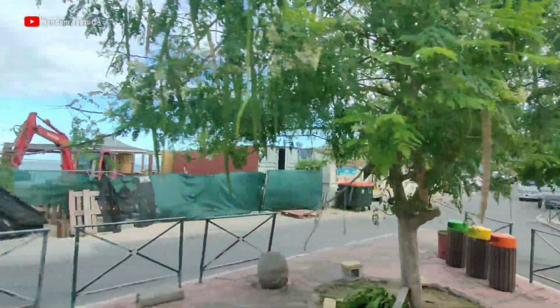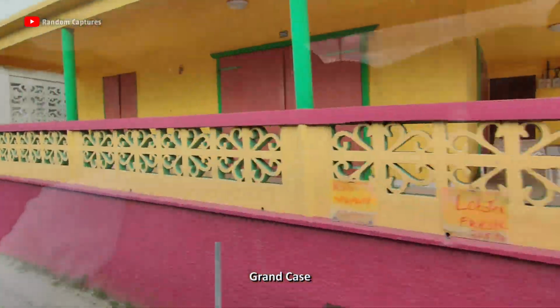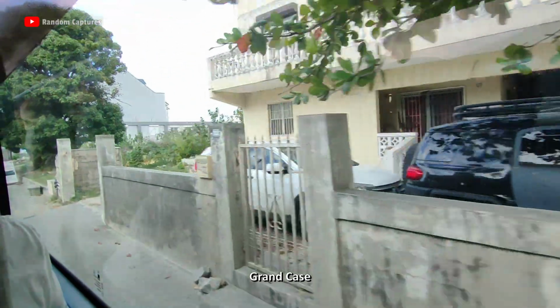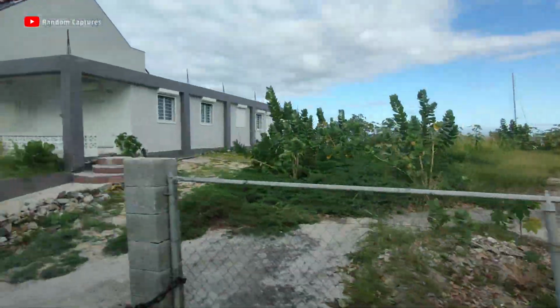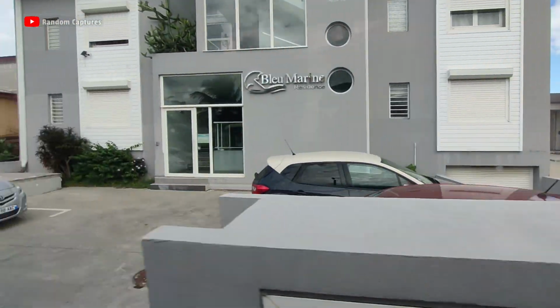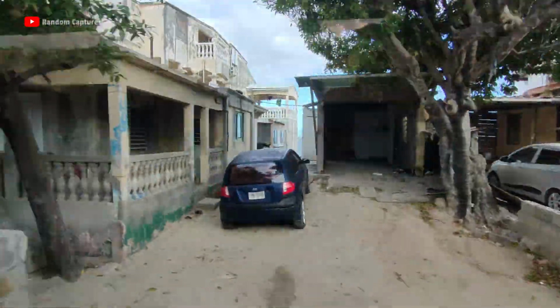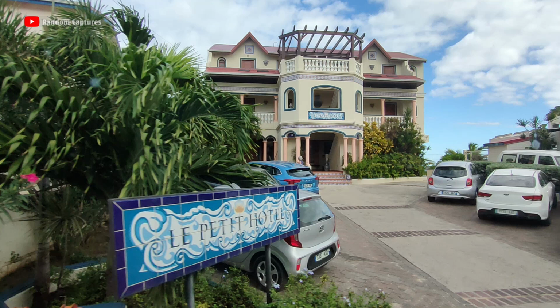The beach is on the other side. Grand Case, the meaning of Grand Case is big house. And there you can see the beach. See how close those houses are to that beach. They have one of those residences that you could also rent. Coming over, we have some more, and also we have Le Petit Hotel.